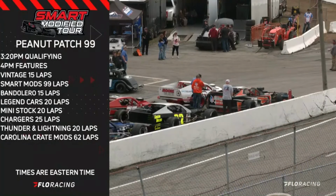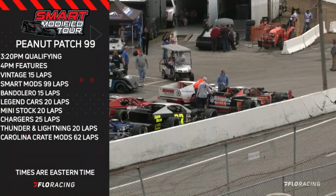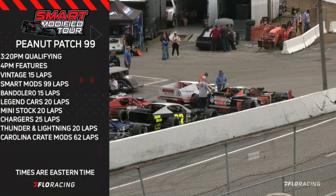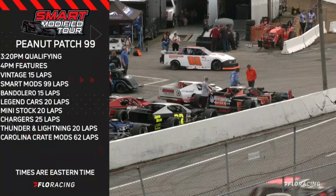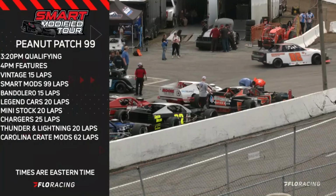And then we have Bandoleros, Legends cars, Mini Stocks, Chargers, Thunder and Lightning, and then the Carolina Crate Modifieds right here on Flow Racing as well as Pit Road TV. Good field of 24 Smart Modified cars here today at this racetrack. Sixth time the Smart Modified Series has been to this Timmonsville, South Carolina racetrack.